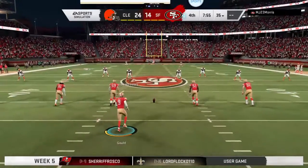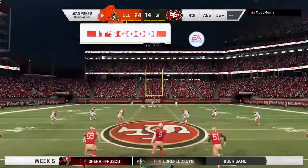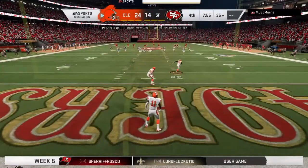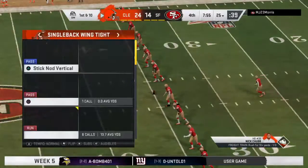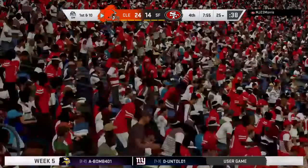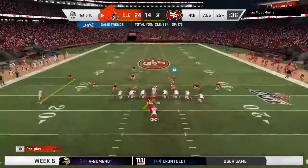After the touchdown, it's Robbie Gould now to kick it away. And this will not be returnable. It's out of the back of the end zone for a touchback. The Browns drive about to get started.